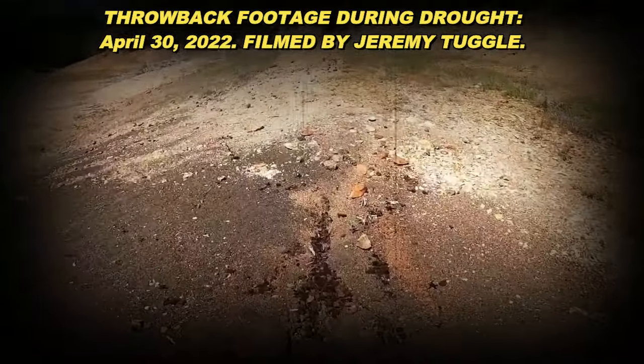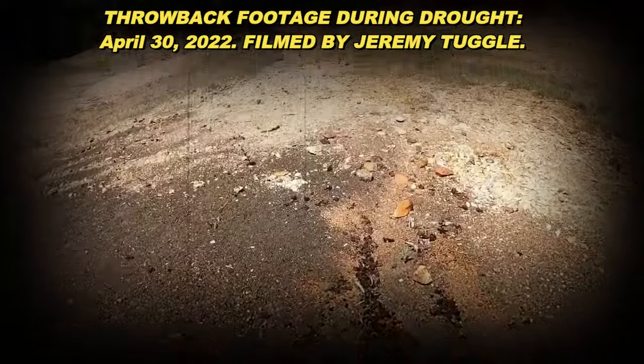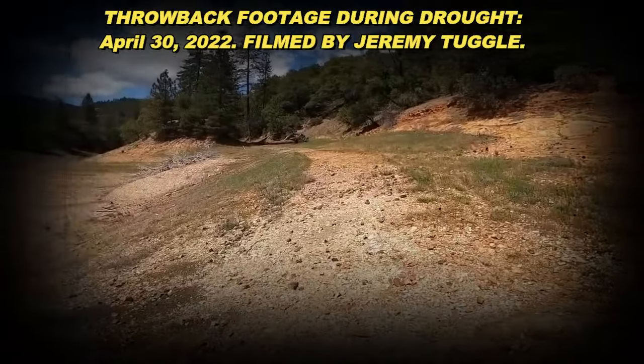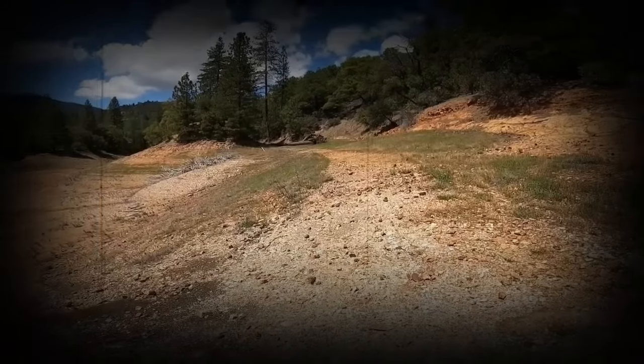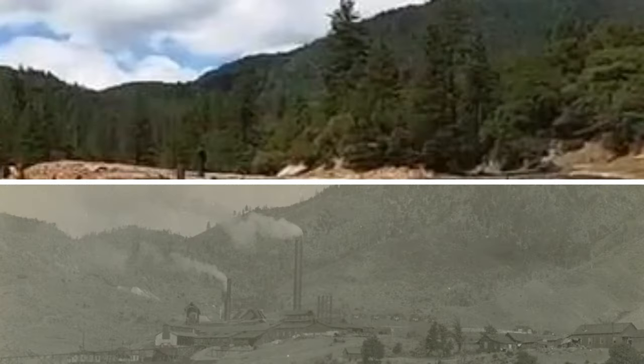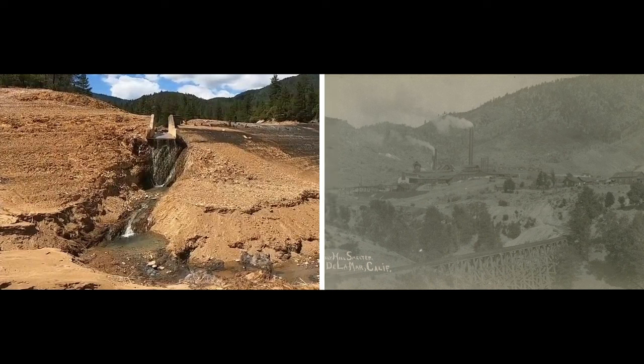Now we're back on the ore car bed. This is what took the ore cars up to the smelter site. So that was the scene on Squaw Creek arm of Shasta Lake when lake level was at 121.38 feet below the crest of Shasta Dam on April 30th, 2022.